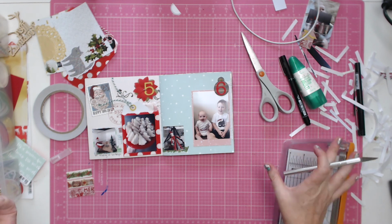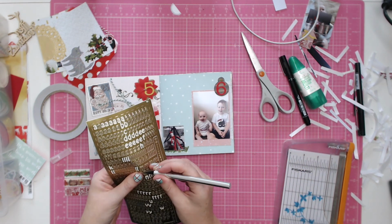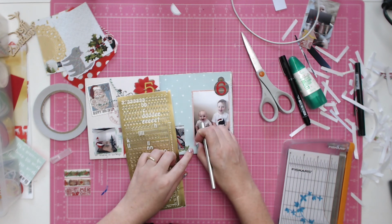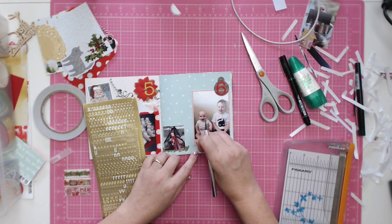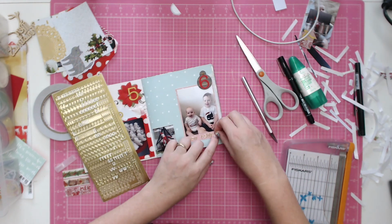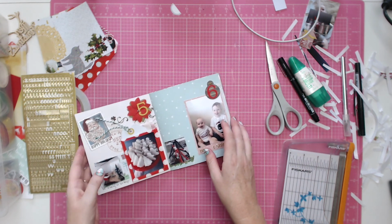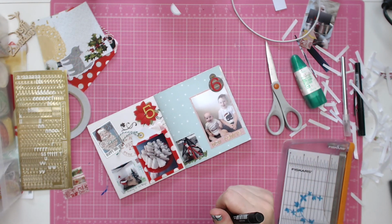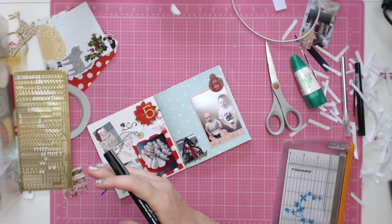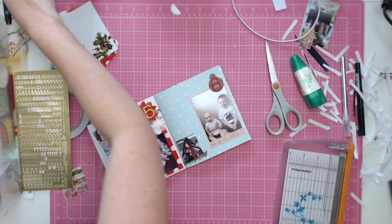What am I doing? Oh, getting out some office stickers. What do I write on there? Oh, I think I wrote new t-shirts. Yeah, new t-shirts in that fun gold. They're like vinyl, fun gold vinyl letter stickers. And using the other half of that little tag.